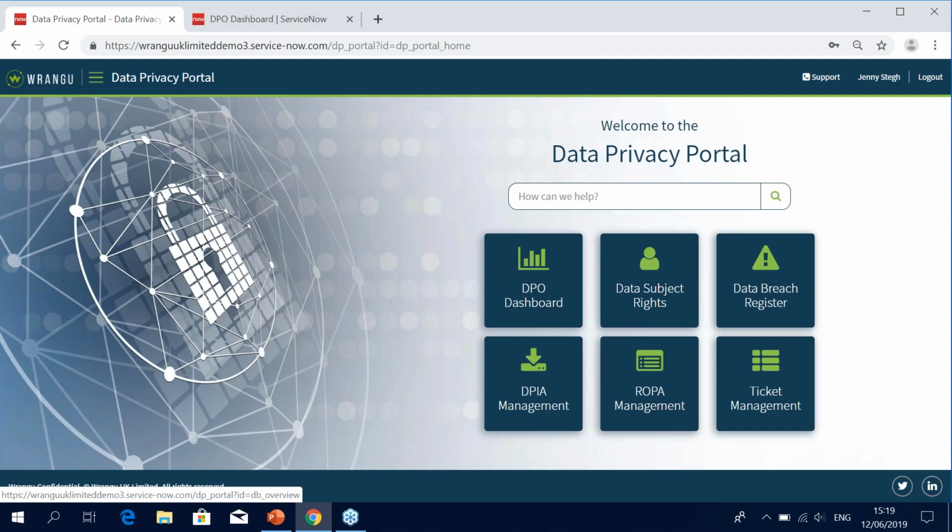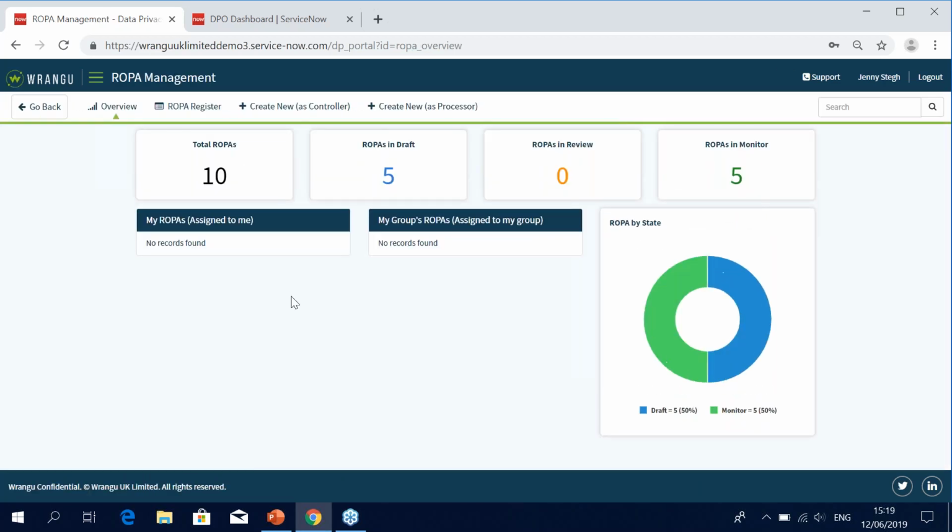Once an organization has performed that DPIA, a project is spun up, and at a certain point everything is put into production. That is the point in time where you have to have a record of processing activities, to capture what data you are collecting, for what purpose, and so forth. So that's where the next module comes into place, and this is your ROPA management.